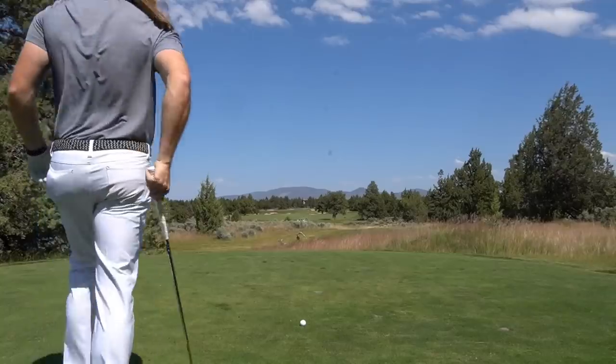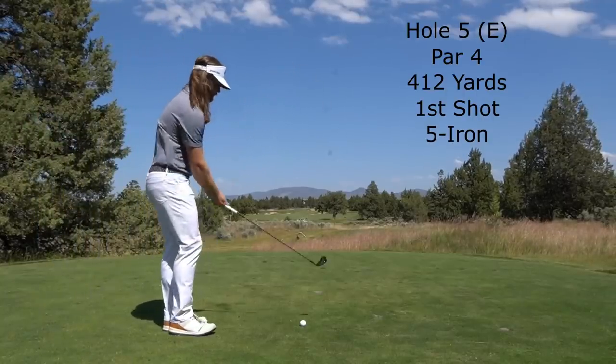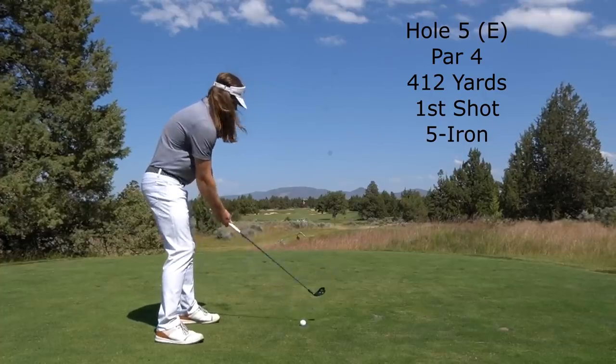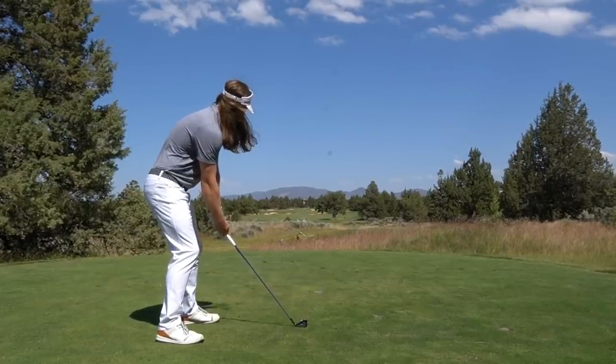So not a bad start, because this is a really hard course. I mean, really, this is actually not an easy course at all. So it's definitely not a bad score.